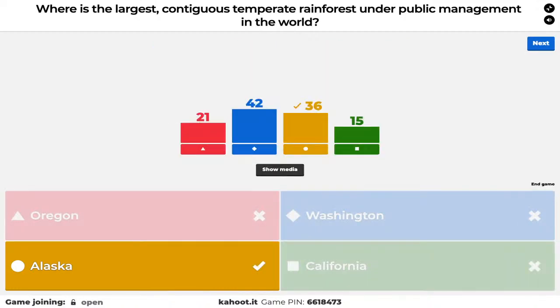Right, time is up. Let's see how we did. Largest contiguous temperate rainforest is in fact in the United States. 36 people got it right. It is in Alaska, the Tongass National Forest. That's right, 17 million acres of temperate rainforest. Excellent job on that one.